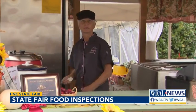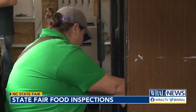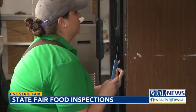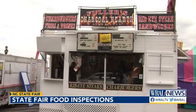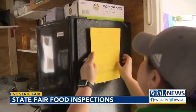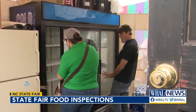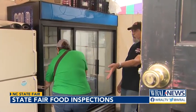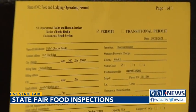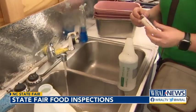What happens is these booths travel to fairs all across the country, up and down the East Coast, most of them. And so when they get here, before they can serve you anything, they have to get a temporary health permit from the county. So they're checking normal things you might expect, like how the food is being stored, but they're also checking some items that you might not think of. And part of it is actually how the booth itself is constructed and set up.